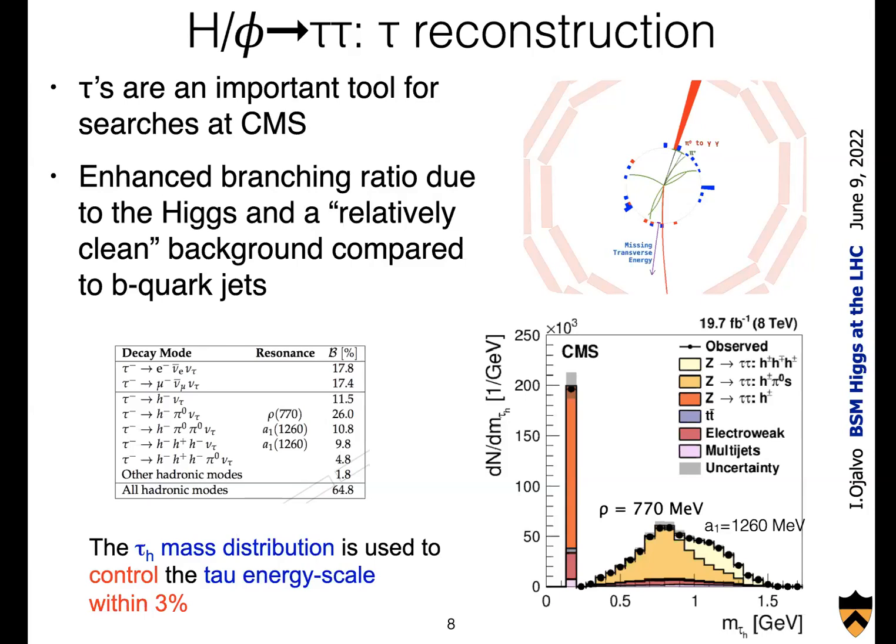And so if you look on the right, you can see how good we actually are at reconstructing taus at CMS, and you see the rho at 770 MeV and the a1 intermediate meson at 1.26 GeV. And then, of course, we can use these very precise decays and reconstruction methods to try to control the systematics for taus.